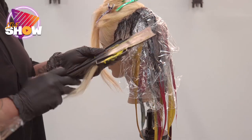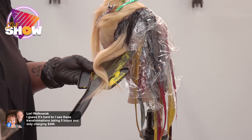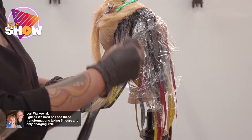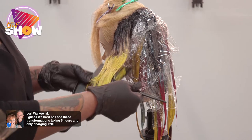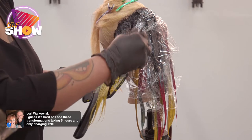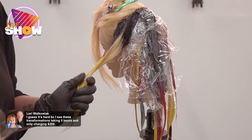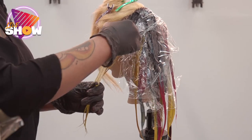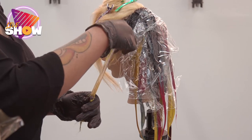And Lori, this is another thing, I think it's a good conversation, but she's saying she sees transformations taking 5 hours and only charging $200. Where I grew up in Illinois my whole life, you could have a house for a mortgage of $350, $400, maybe $500 a month for a nice house. Where I live now, it's $3,000, $4,000 a month for a mortgage. So it's subject to where you're located.